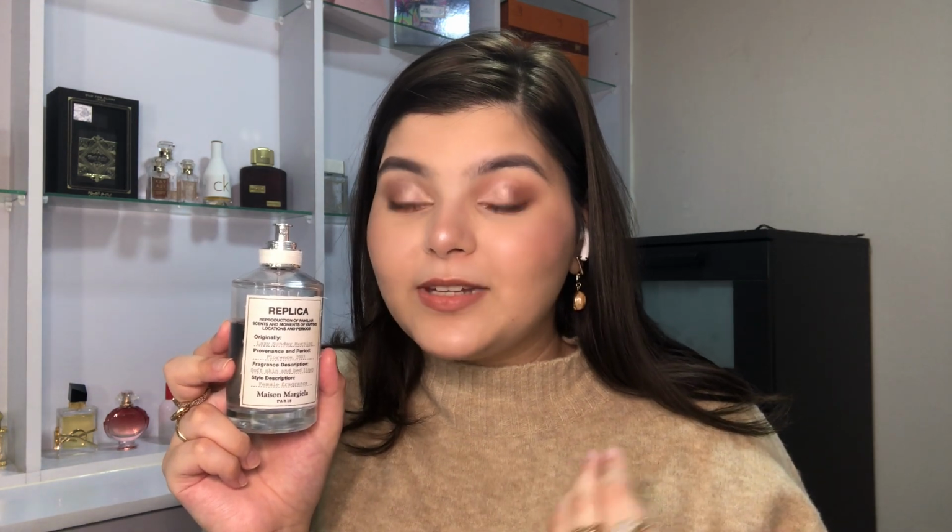What I want to do when I wear this is I want to take a shower at night, put on some clean PJs, spray this all over me, get into a clean bed sheet, a clean blanket that just came out of the laundry, and I know that I'm gonna have the best sleep ever because I smell so clean and fresh and just incredible.